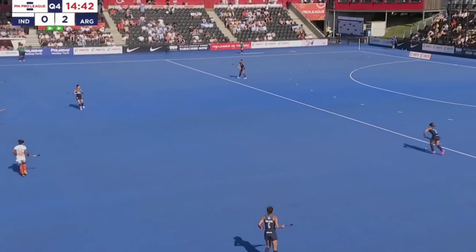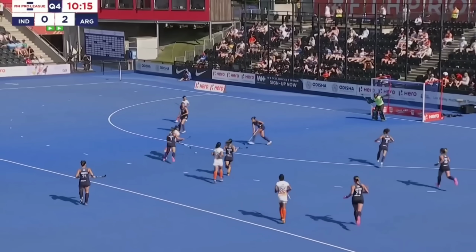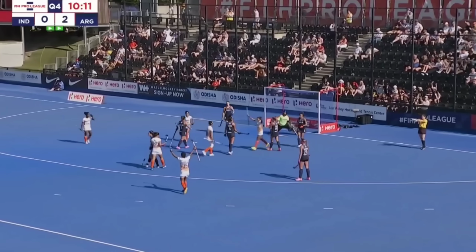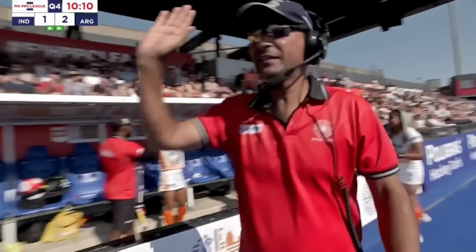Changing goal for India. Bishu now. Yeah, Navneet ghosting in the circle. Chance here, and she scores. And you have to say, it is no less than India deserve.